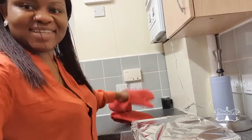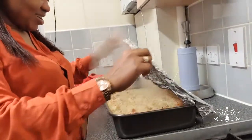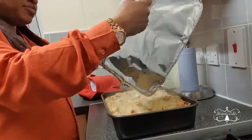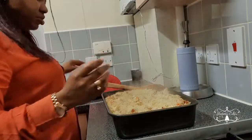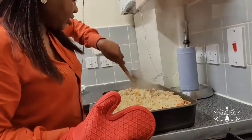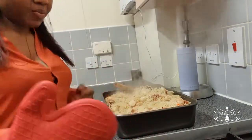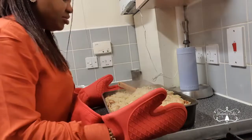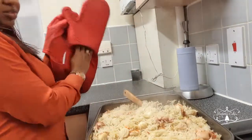Hello, we're back, and my rice has been in the oven for about 1 hour now, so I'm going to take it out and see what it looks like. It smells delicious. Right, there's our rice, one pot rice juice. All done and ready. Smells really amazing. Can you see? Let me bring it closer so you can see. My oven gloves, sometimes I don't know where to turn it to. Here you are.